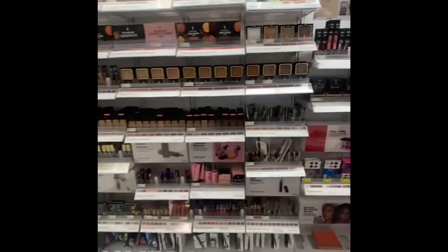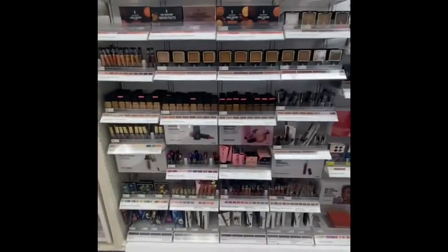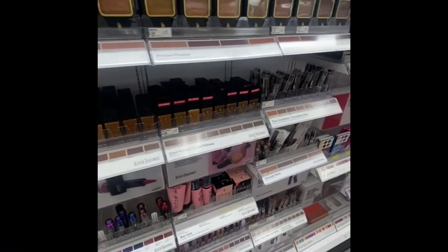So this is the entire Black Radiance section here. We're going to try to do a shade match. We're going to first start off with our foundation and then work with our primer on up.